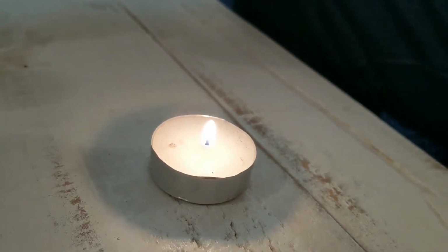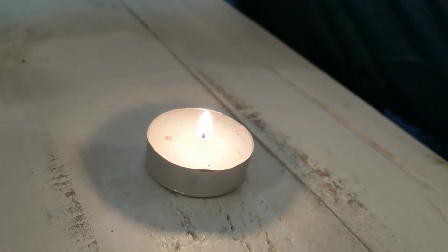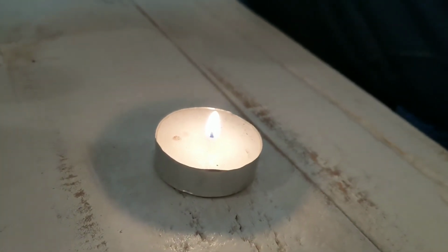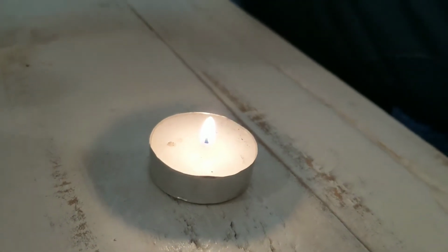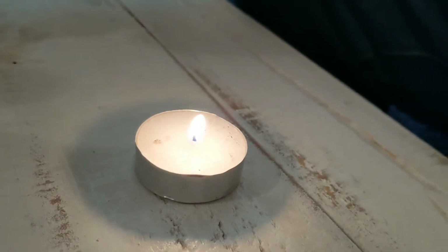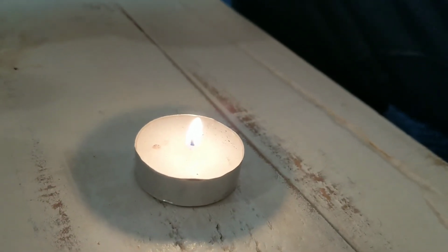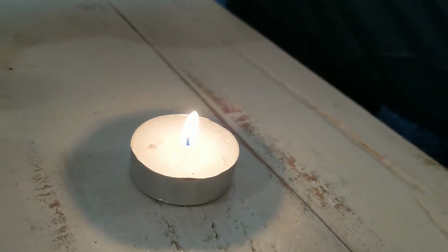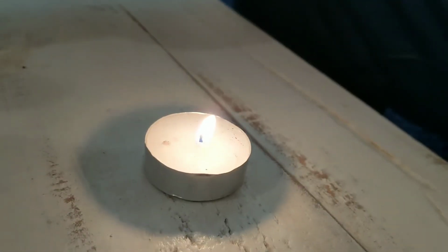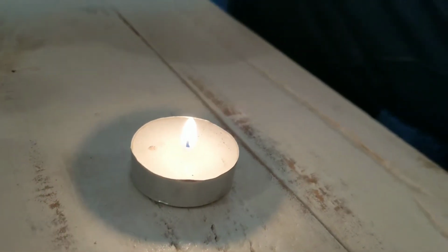Otherwise, if you put your soup can over it too soon, you'll just put it out and it's not going to work. But you got to make sure, see how that flame's getting bigger now that it's starting to burn down into the wax a little bit. The good thing about these Tealight candles is they don't burn real fast because it's a small wick, it's a small candle, but it's going to last you several hours per candle. So it's not something that you're going to worry about burning down too fast.